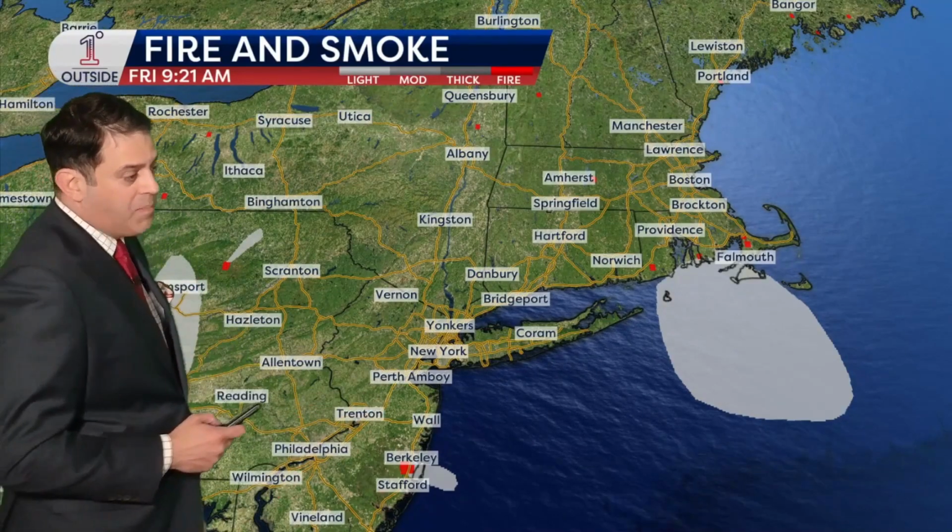As a matter of fact, I heard from a couple of you yesterday who said you can add a dot to the Cape. Well, indeed, you can see, right around Bourne, we've been dealing with a wildfire here near Otis. You've got another one that's been burning in southern Rhode Island. You've got more that are up near Albany and in central and southern Vermont. And then, of course, in Jersey, fires continue to burn. The smoke plumes are depicted in areas of gray that you see here on the map.